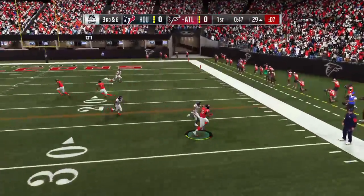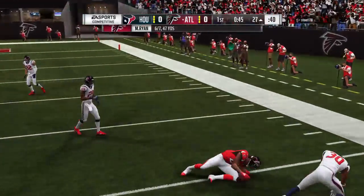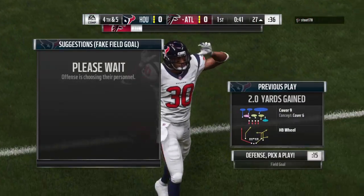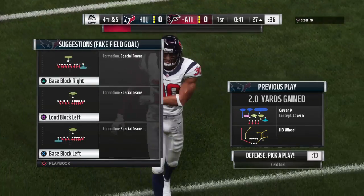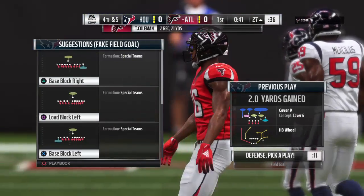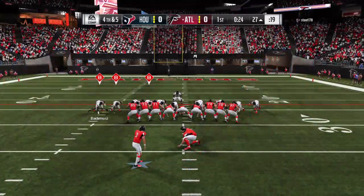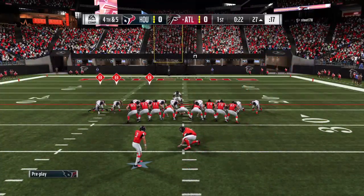From the shotgun, Ryan going underneath. It's Coleman. And he'll be brought down at the 27-yard line. Give him 2 yards on that play, and that's going to bring up a 4th down. So a field goal try here on 4th down as the Falcons call on Matt Bryant.